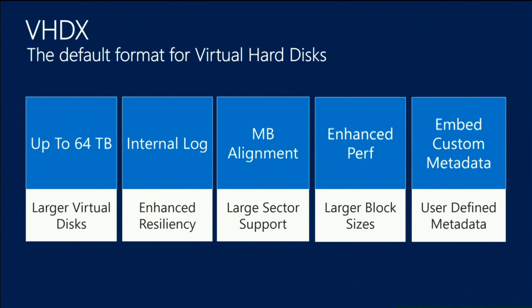So with VHDX, you get scale, you get resiliency, you get additional metadata writes, you get performance. It has better support for large sector alignment. So when you have drives that are 4K drives, take advantage of VHDX, which aligns it properly, and it also exposes this capability into the virtual machine itself. So your application inside the virtual machine can take advantage of the actual physical sector size.